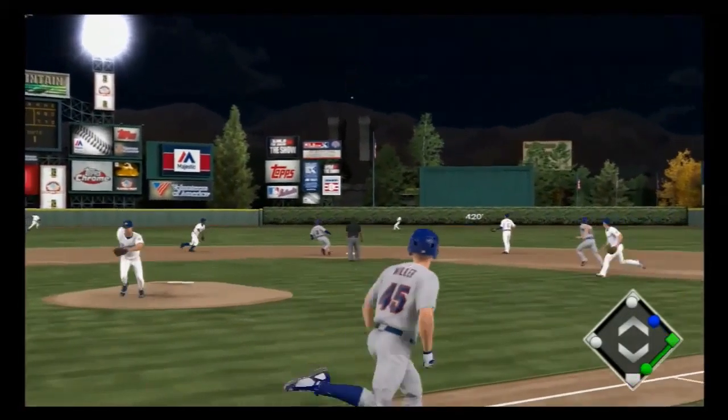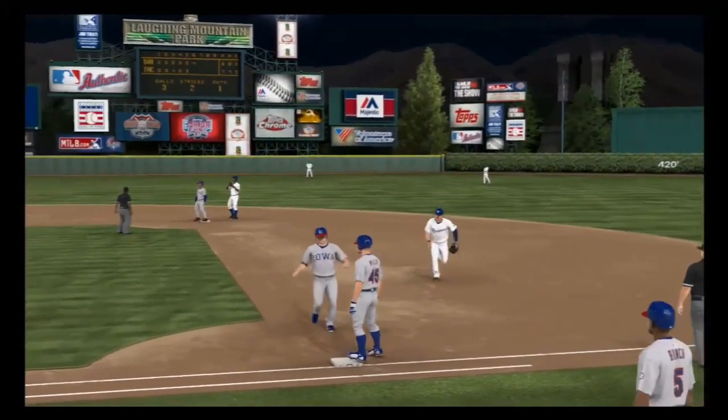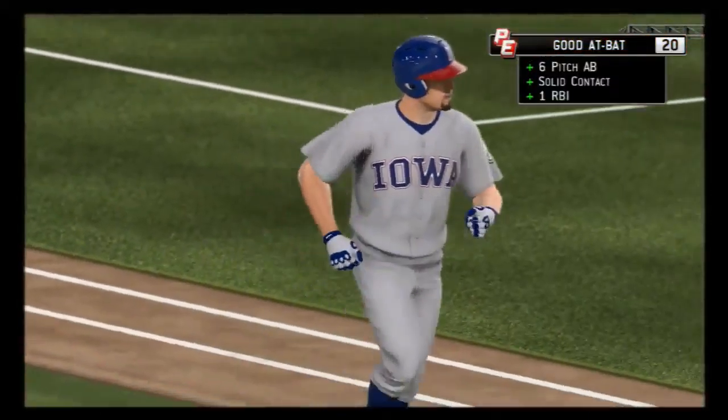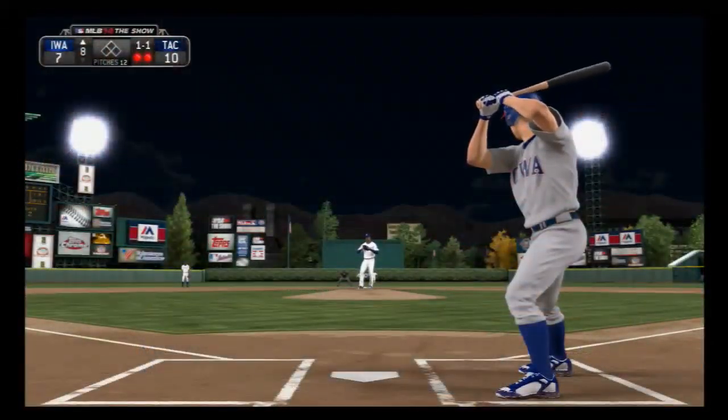Swing and a hard liner to center field. Catch made in center. Here comes the runner from third. And he is safe at home plate, and we've got a brand new ball game, folks. Tied at lucky 7. Chris Miller will stand in.